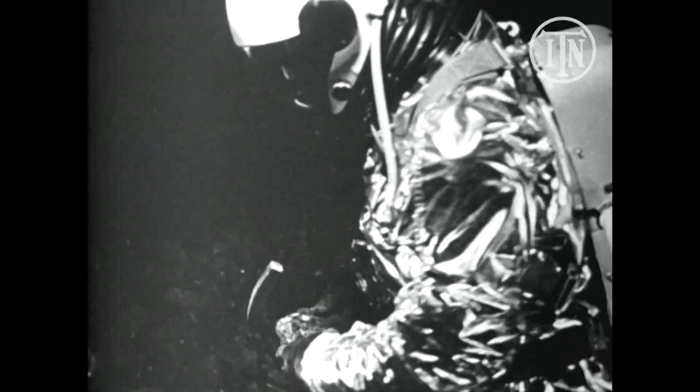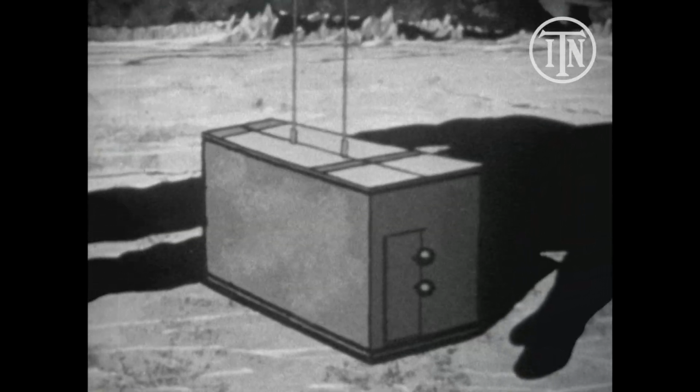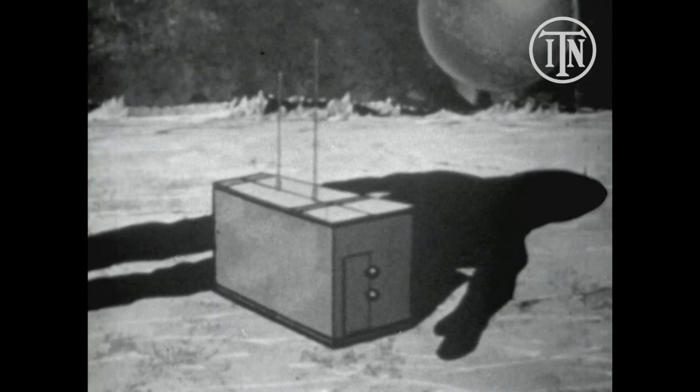The Lunar heads back to his ship. Only one man at a time will take a walk, but each will be outside on his own for about 4 hours. Before they leave, they'll deposit a radio transmitter to signal lunar information back to Earth, and with any luck there'll be live television from the moon too.